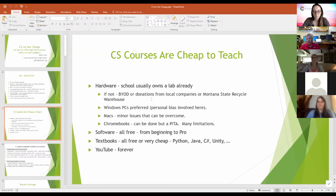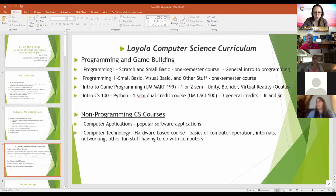Okay, so free sources, hardware is easy to find. Believe it or not, a lot of people say, oh, it's so hard to find it. No, hardware is really easy to find. Next slide. I talked about my curriculum briefly here. I offer a full curriculum for free. Nothing I teach requires me to buy any software. Nothing here requires anything really special.